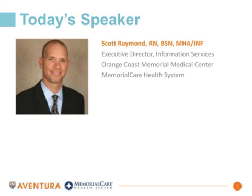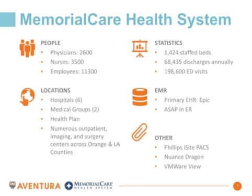So just to level set where we are as an organization. MemorialCare Health System is located in Southern California. We border from the LA County line all the way down to the San Diego County line. For those who are familiar with Southern California, we traverse the 405 and 5 corridor. So like you see on the screen, we have about 2,600 physicians on staff, 11,000 or so employees, with 3,500 of those being nurses. We have 6 hospitals. We currently have 2 medical groups. We just started our health plan. We have numerous outpatient imaging and surgery centers that dot our locations.